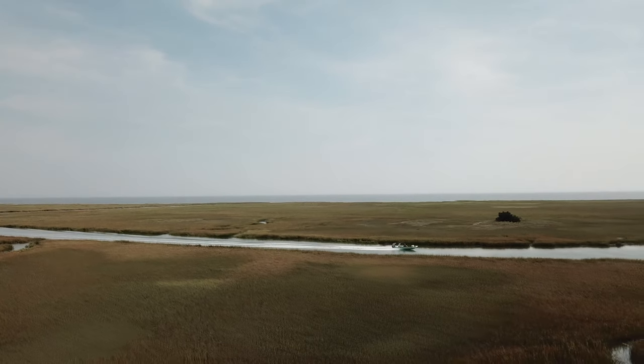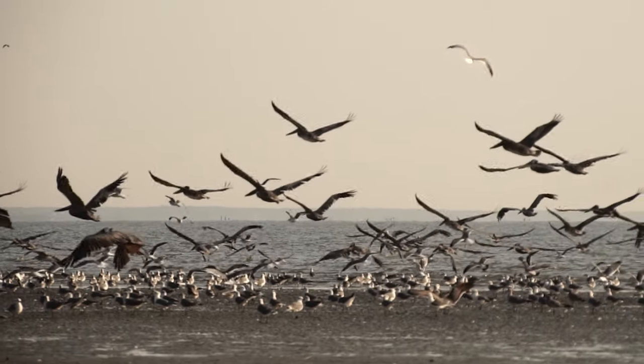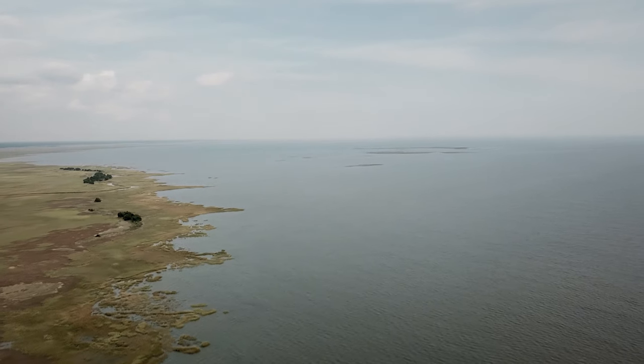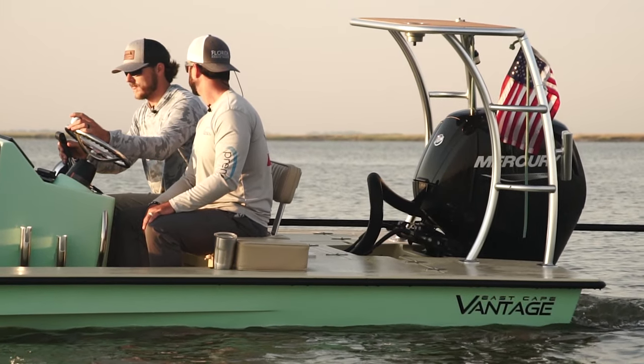So this is Bulls Bay right here, and it stretches from Awendaw to basically McClellanville. And it's about a 60,000 acre wildlife refuge, so there's not a whole lot of pressure out here. It's really shallow. There's a lot of fish, a lot of bait. Yeah, you see all the bait on the skin right now. Just gotta really know where you're going and spend the time to find them.